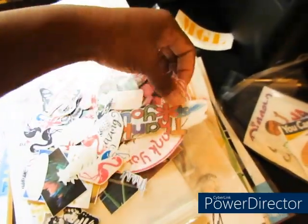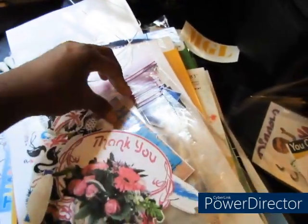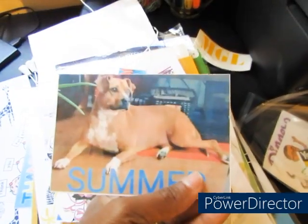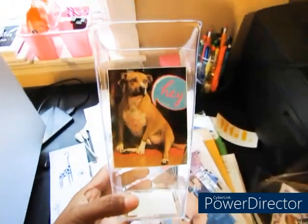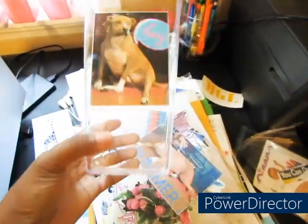See that? I have different ones. I'm trying to put them at, like, assorted. Like, that's a sticker, and all these I made. Look at that, we got a sticker of Summer. And I made this little vase with Summer. It ain't perfect, but it's decent.